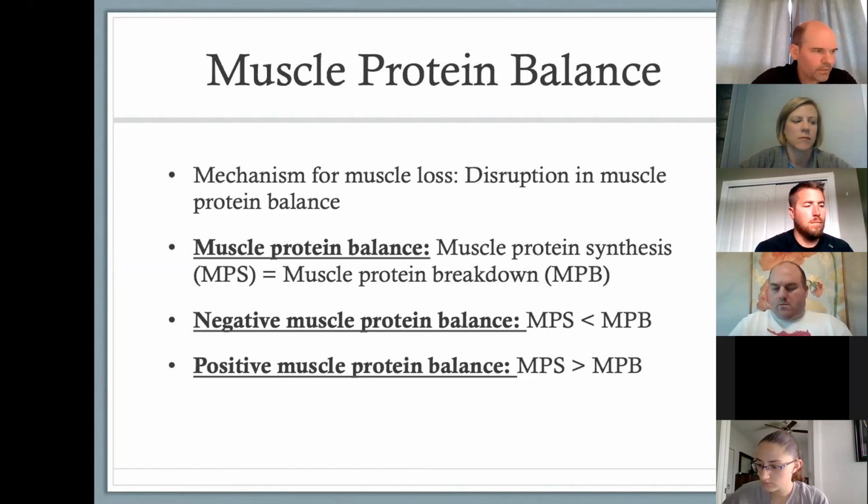On the opposite end, when we're trying to build new muscle, lean body tissue, we have a positive balance, and so we're synthesizing more than we're breaking down, okay? And so we'll discuss ways to increase muscle protein synthesis throughout the presentation here.